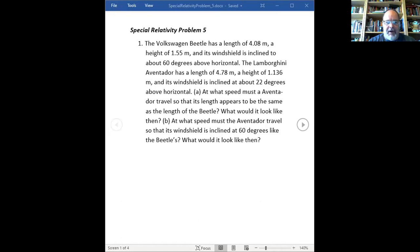I'm going to make use of some other pages where I found schematics of these, and that'll come in handy. Then in the second part of part A, I ask you, what would it look like? So I'm going to take some JPEGs and reduce them by percentages, and it should give a fairly accurate representation of what the vehicle will look like, other than colors, because I didn't take into account how the Doppler shifts would come into play.